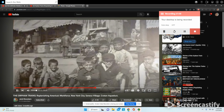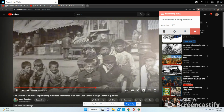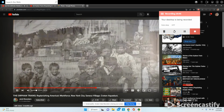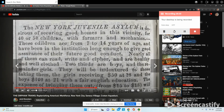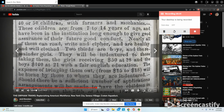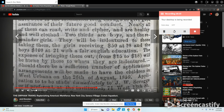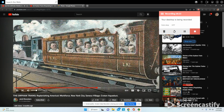We have countless articles about these trains full of children being sent all around America, ready for adoption. Then we have sanitation fairs put in place to teach the country, mostly in the West, to take care of themselves. But more so, if you read between the lines, these fairs were to teach the new parents how to take care of their new investment, the orphan children.